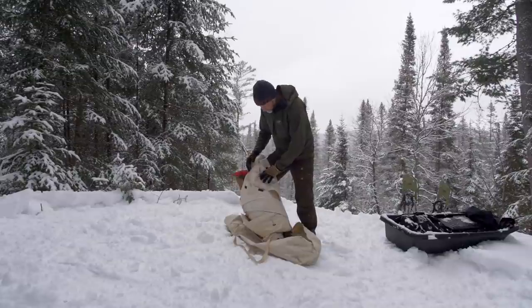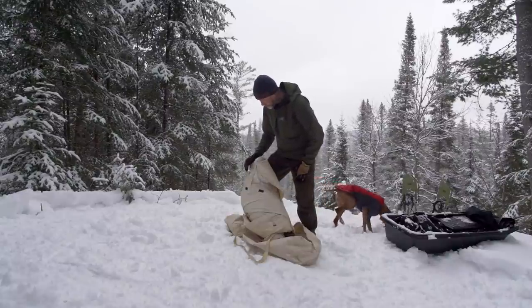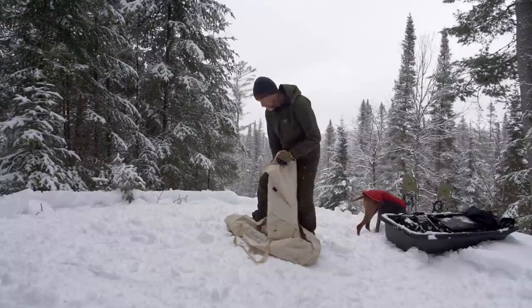I fixed it myself. I sewed it good as new. And that's what I'll be using on this trip. Just thought it kind of required a hey, guess who's back sort of moment.